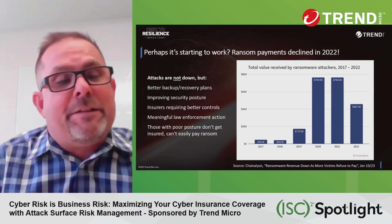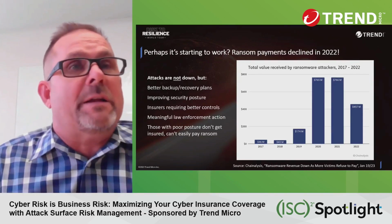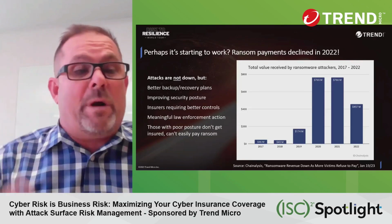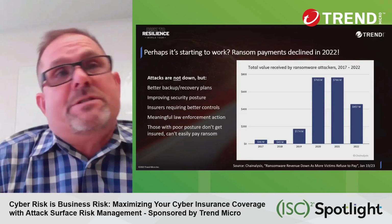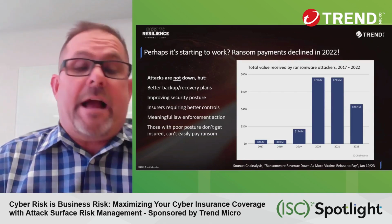And then the last thing down there is, if you don't have a good security posture, you either don't have a policy or you're paying a lot for it. And so because they're excluded, you're going to see these payments going down, and they're not tracked.